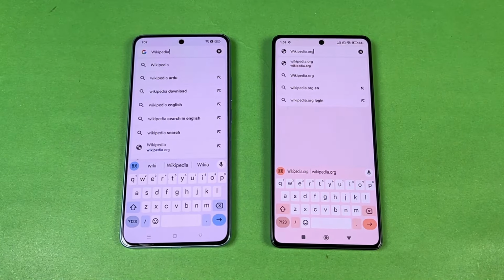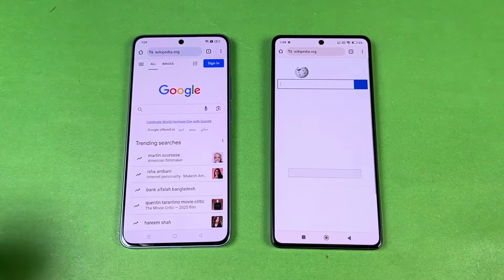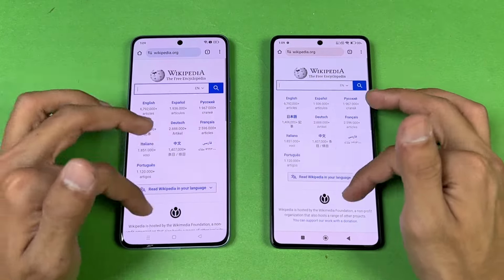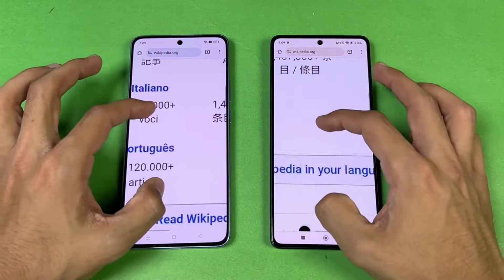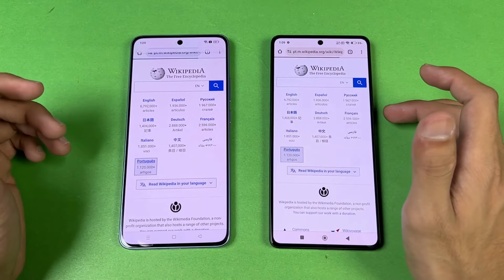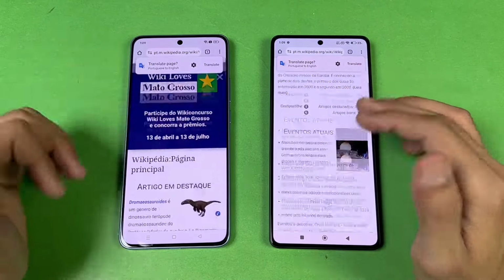Now let's see internet browsing speed. So I am using Chrome on both phones. Also we have the same Wi-Fi network. Wikipedia.org slightly faster on the Redmi. Scrolling wise no issue whatsoever. Same thing zooming in and out. Let's open this language. Once again exactly the same performance, really smooth.